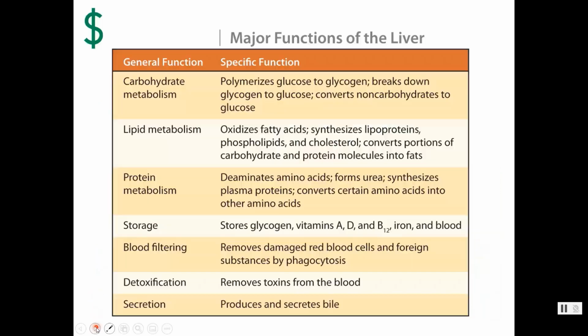It's awesome. Okay, so this is your money slide for the liver. We'll talk more about the metabolism of carbohydrates, lipids, and proteins in our nutrition chapter. So it has a major role in basically metabolism of all our nutrients. It's going to store vitamins and iron, also stores blood for us. We know that it filters and detoxifies blood. It'll also remove old red blood cells.